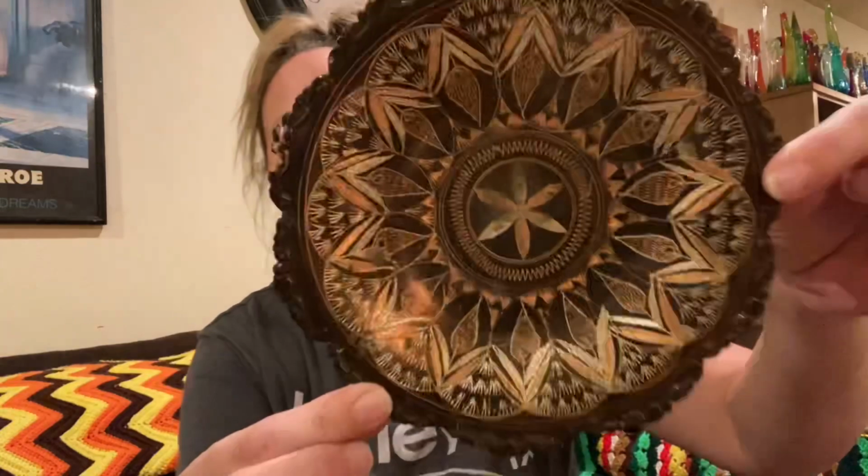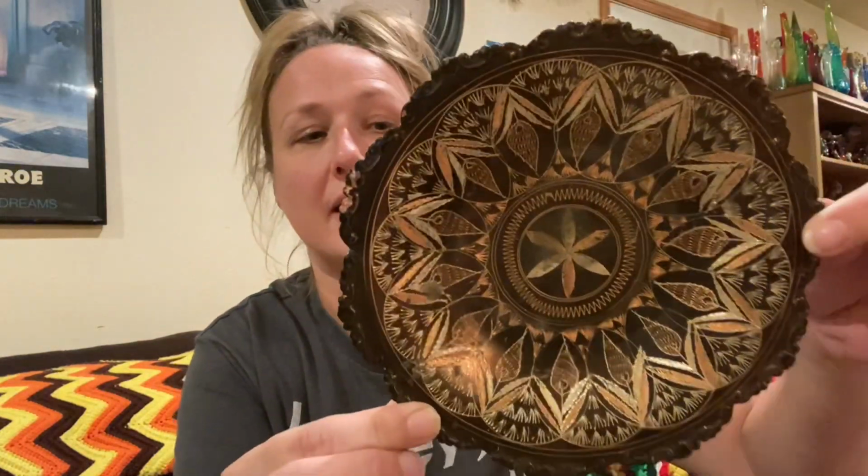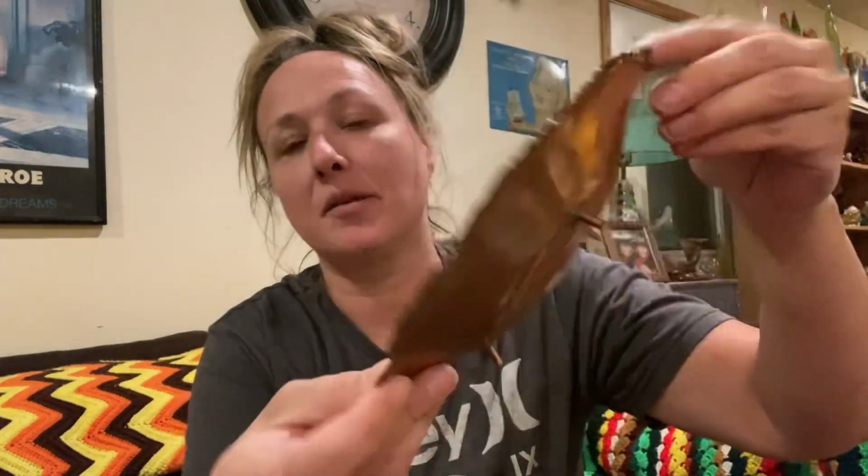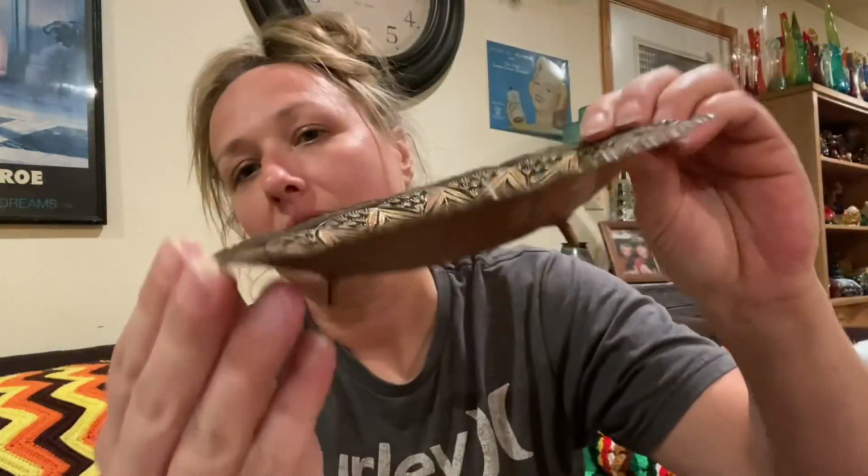Okay, then I found this cute little copper tray type thing. It is copper. See it on the back. And I like the design on it. I just thought it was a cute little neat tray. And then it's got little feet. Three little feet on there. So I liked it.